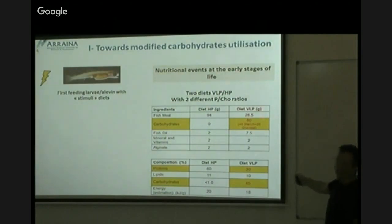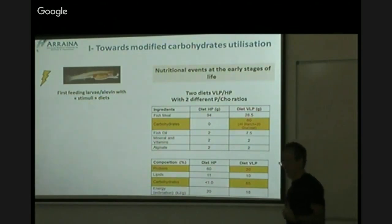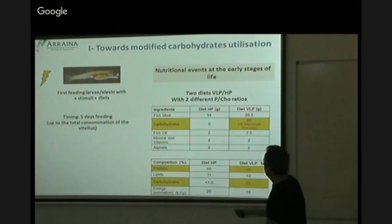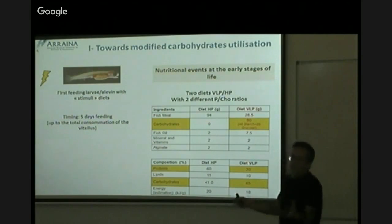And here, the second diet, that is the stimulus diet, is with very low level of fish meal, but very, very high level of carbohydrate, something that is absolutely not good for trout. So we did that to 60% of carbohydrate. So, of course, the first question is, is it possible to do that without any decrease of survival of the fish? So we did that during 5 days because we have to choose a timing.